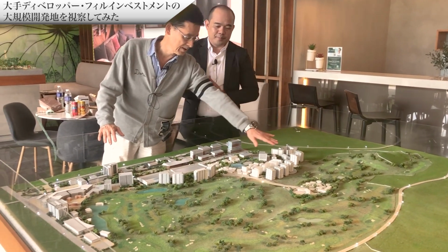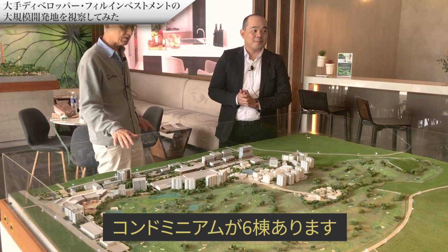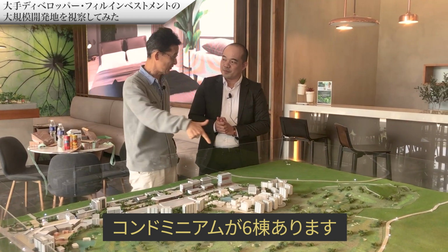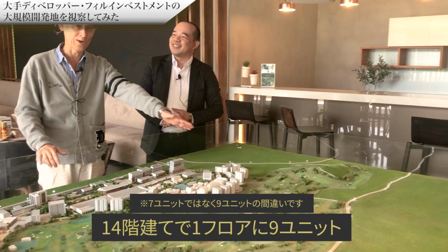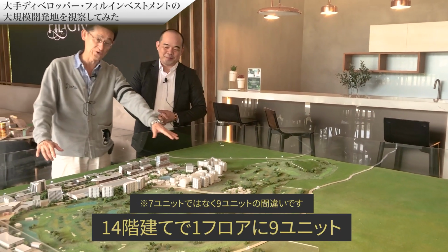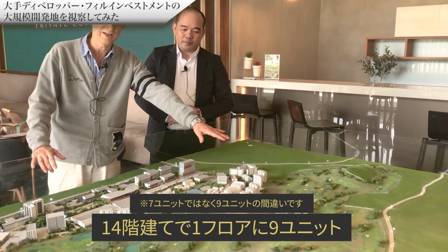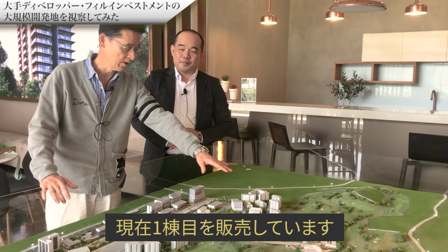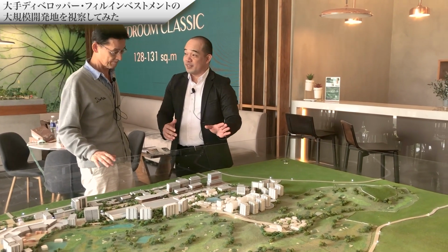これがあのコンドミニアムですね。6棟ありまして、ミッドライズなんで、13階建て、14 floor。Yeah, 14 floor. And there are only 9 units per floor. 14階建て、1フロアにユニットしかないんで、すごく広々使ってるコンドミニアムですね。で今最初のファーストタワーを販売してるんですけども、全部このゴルフ場にも面してますね。Alright, I'd like to emphasize the parking area for this particular project is separate.